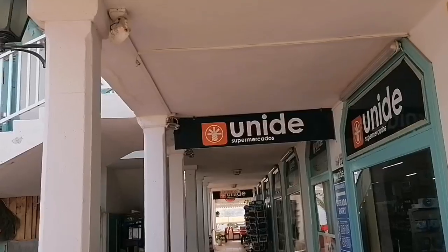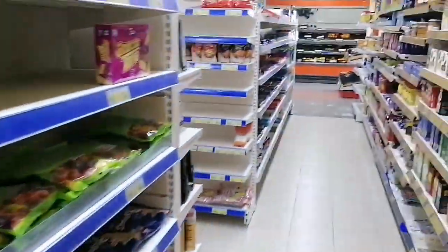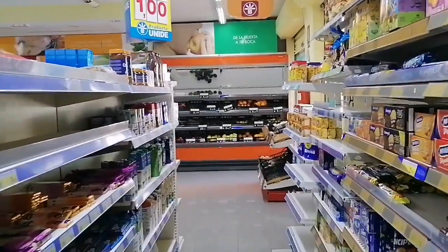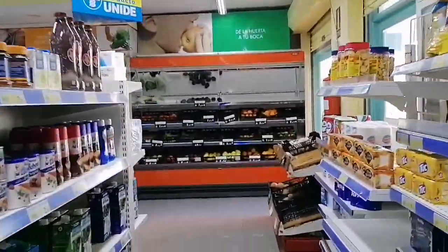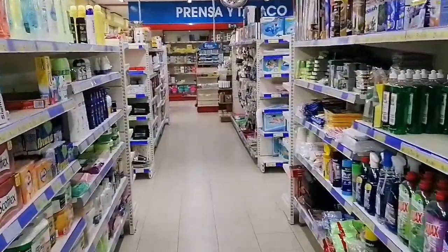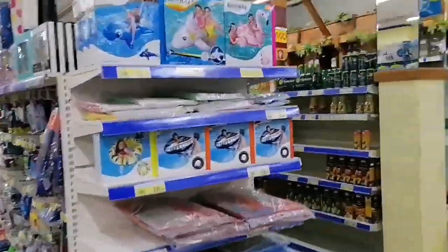Oh, there we go. Okay, oh yes, excellent. So this is going to be the supermarket. Perfect. Okay, let's see what we've got. We've got some bread, we've got loads of sweets. Down the bottom, we've got a few vegetables and lots of fruit, lots of cleaning supplies. And do they have alcohol?